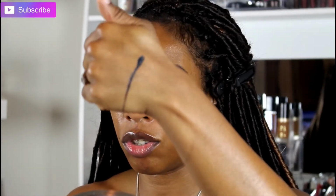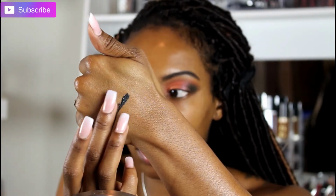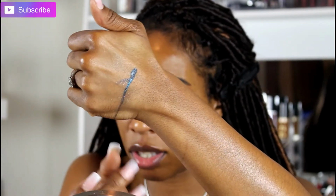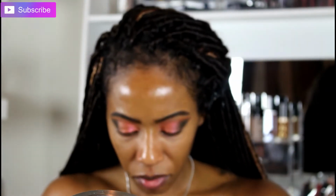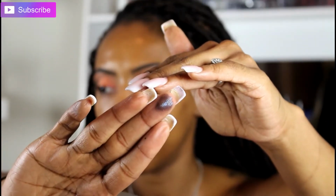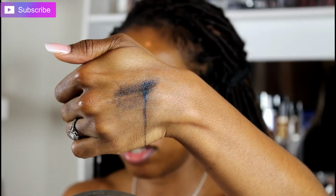Might be close to dry now. Okay, so as you guys can see, this is still matte looking, and I'm supposed to be able to, okay, that's not dry. I'm supposed to be able to rub my finger on it, and then it's supposed to turn glitter. Did it happen? Okay, wait, let me see. I'm just going to rub my hand across it. Okay, yeah, you can definitely see some glitter. Oh, it did kind of turn glittery. See, it's kind of glittery, and the back of my hand is also kind of glittery.